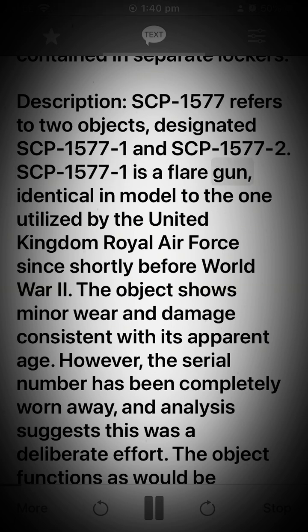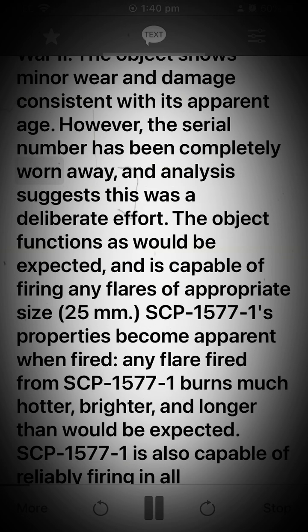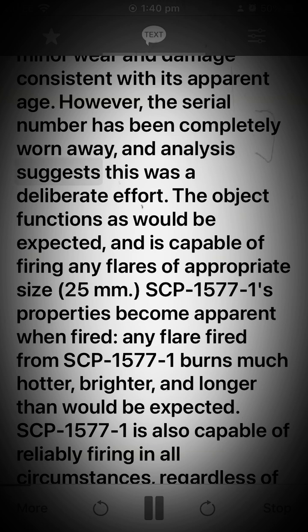SCP-1577-1 is a flare gun, identical in model to the one utilized by the United Kingdom Royal Air Force since shortly before World War II. The object shows minor wear and damage consistent with its apparent age. However, the serial number has been completely worn away, and analysis suggests this was a deliberate effort. The object functions as would be expected, and is capable of firing any flares of appropriate size, 25 mm.